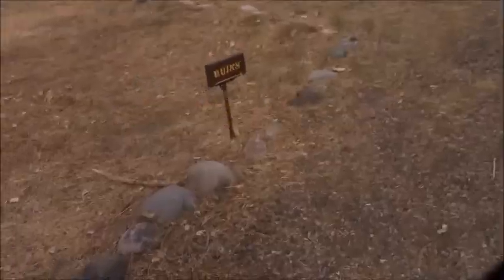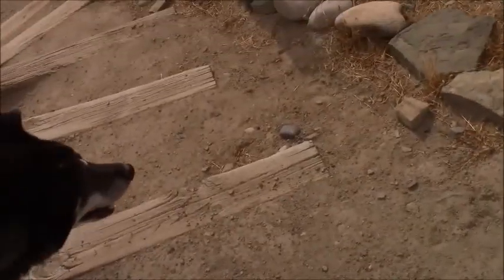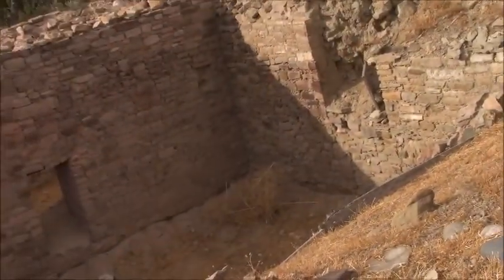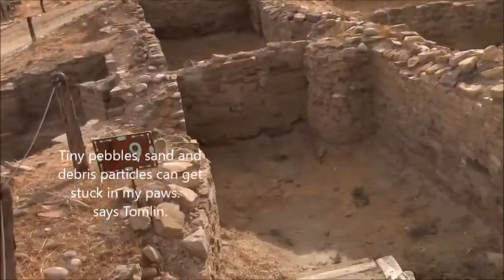In fragile areas like these ruins, there may be special considerations. Of course, Tomlin's ready to go. It can be especially important to pay closer attention to your dog when you're in these areas. Research before you leave home to determine if you need booties for rocky or sandy soil.